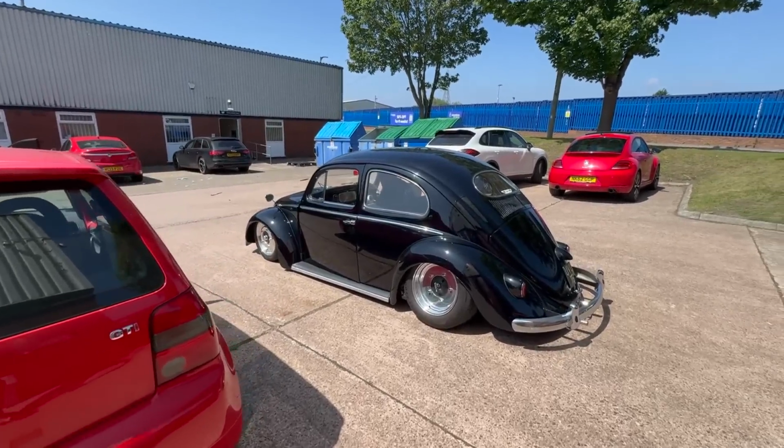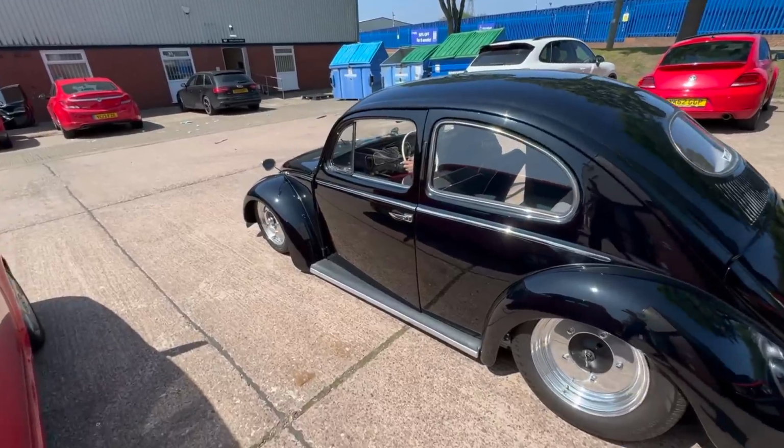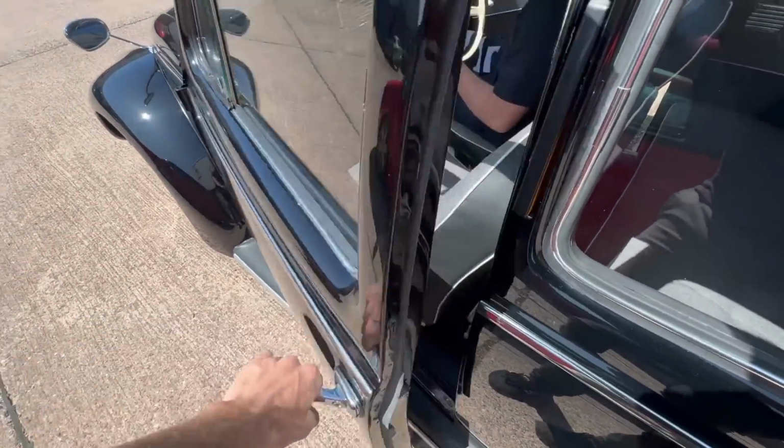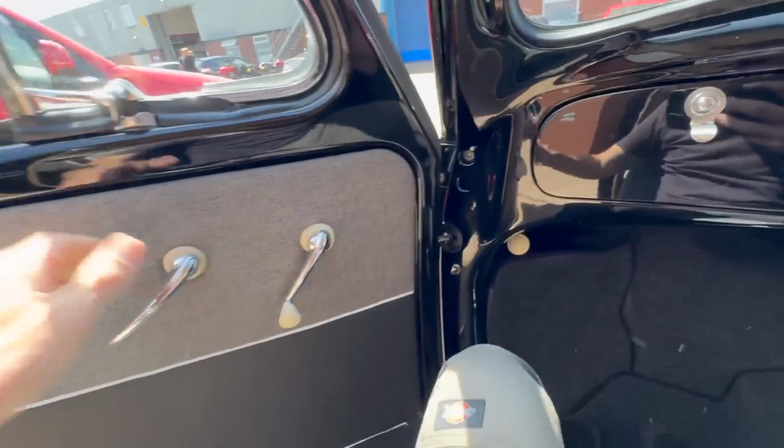All right, we're headed to lunch, taking Max's 56 oval. This thing is sick. This is the maiden voyage in the oval.